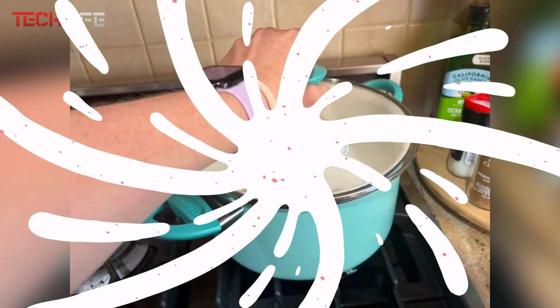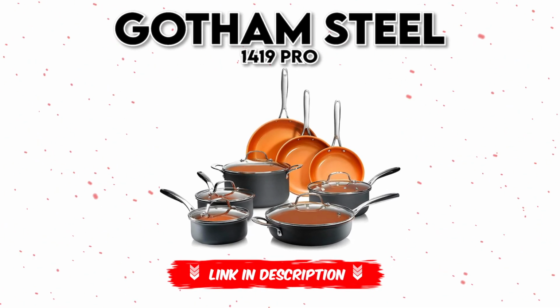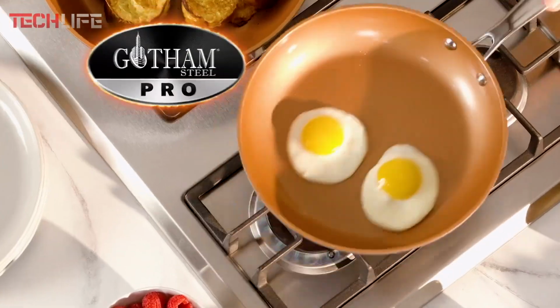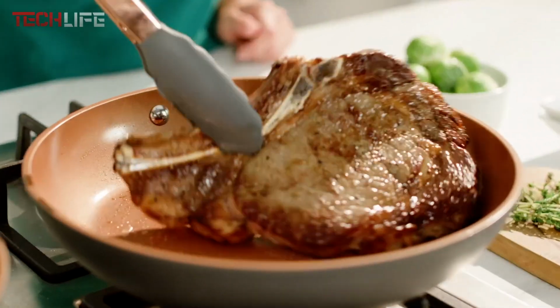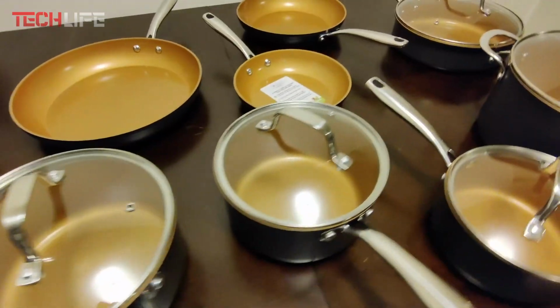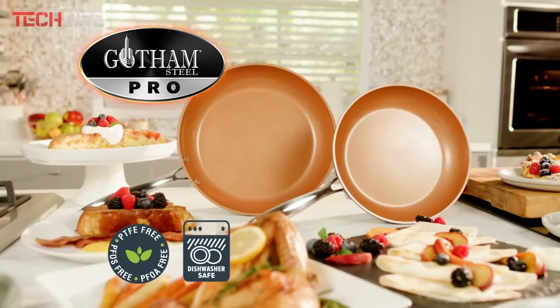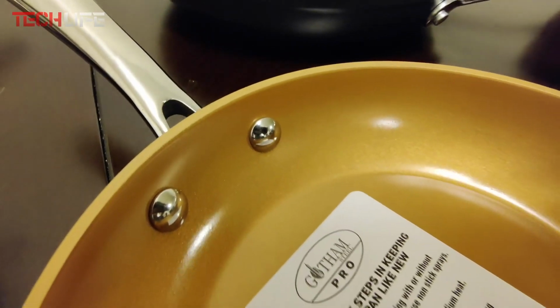We continue this list with the Gotham Steel 1419 Pro cookware set, perfect for those who value durability, performance, and a touch of style in their kitchen. Made from hard anodized aluminum, this material is tougher than regular stainless steel and provides excellent heat distribution for even cooking. Not only does it perform well, but it also adds a sleek look to any kitchen setup.